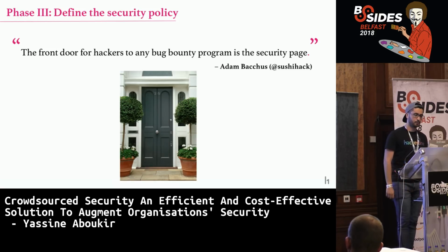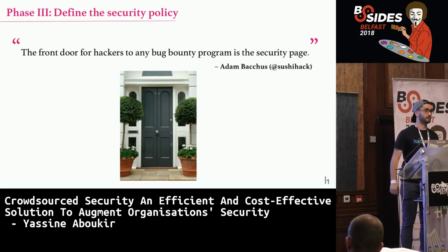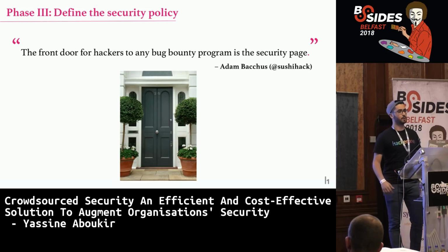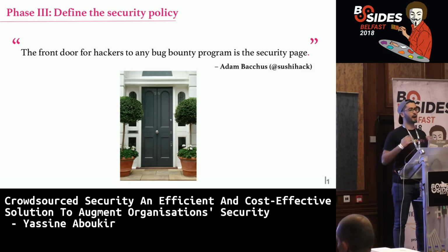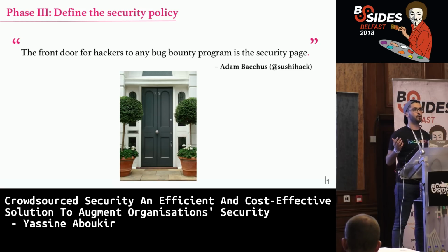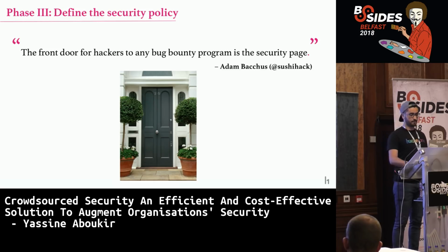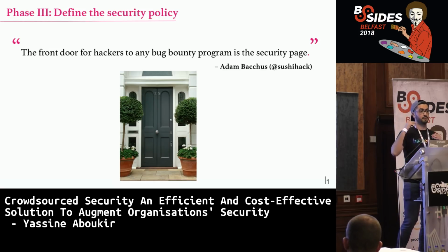All right. Then the important thing is you need to define the security policy. As my manager's manager, Adam, says, and this is a good quote: the front door for hackers to any bug bounty program is the security page. I'm going to explain what that means. It means that when a hacker wants to participate in your program, the first thing they see is your security page, which lays out all those rules of engagement: things to do, things not to do, vulnerabilities we are interested in, vulnerabilities we don't want to hear about, like the SSL cookie thing.